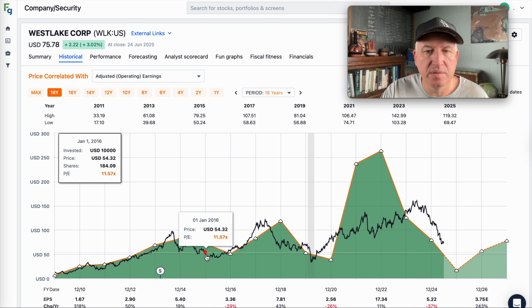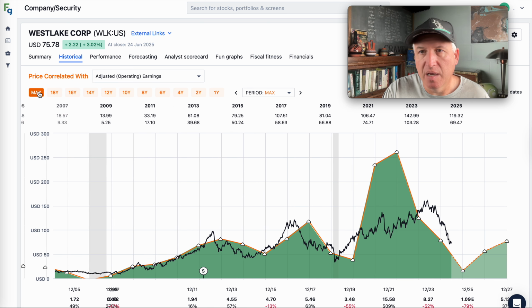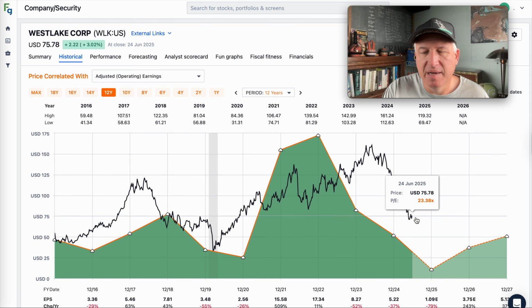And let's just go 54, and then we go up to like 108. It makes a new high, or 110, something like that. So that would be kind of what you'd be looking to do if you thought this is going to be shallower, and you would have been able to do that in 2 years. So very good returns.